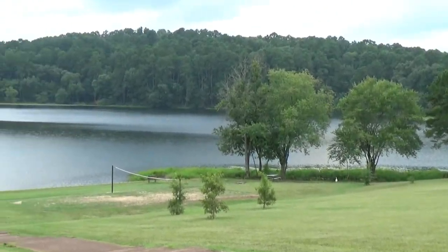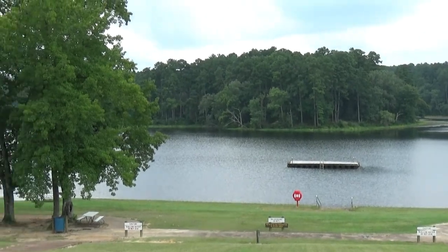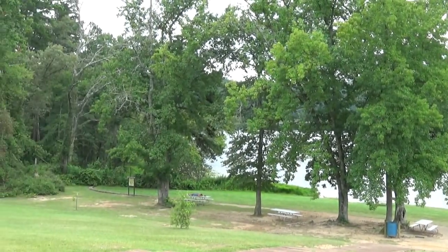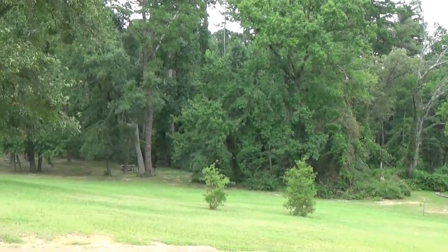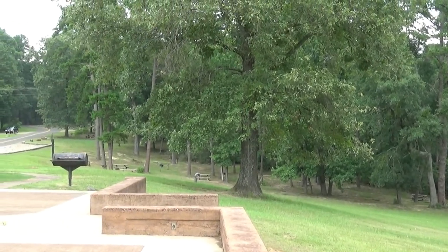Two different family reunions. One had the pavilion. Another one had a big group of picnic tables and stuff out there. And it was just fun. Family atmosphere. There's a path that goes off down around the lake on that side, but just really a lot of fun.